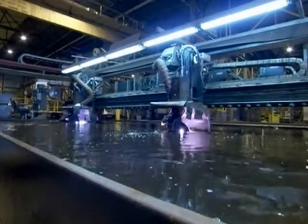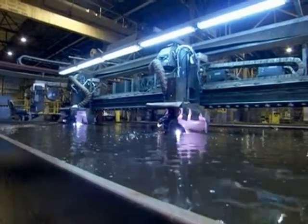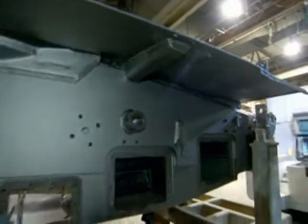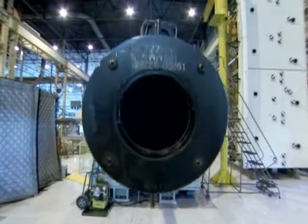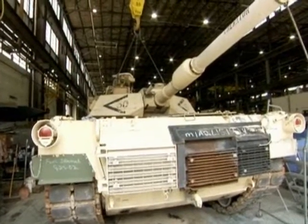No longer manufactured, the Abrams tank is now being refurbished and upgraded to meet future demands. The tanks are completely stripped down, repainted, and fitted with new electronics and a new command and control system. These tanks are one of the most advanced armoured vehicles in the world.